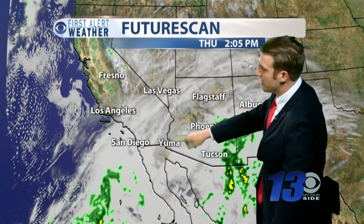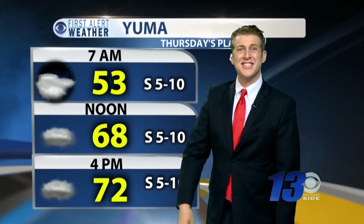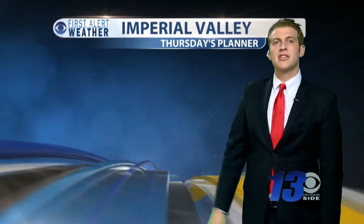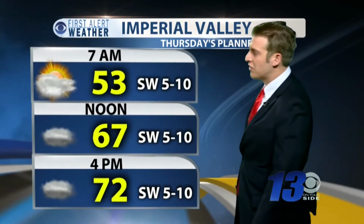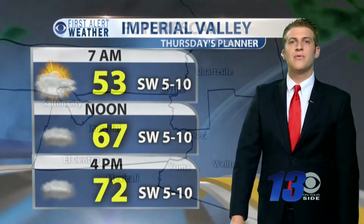Here's what it's going to do over the next 24 hours. It's going to bring us a lot of cloud cover, but you'll notice no rain in our area, not just yet. But we are going to see a little opportunity. So here's the timeline for you tomorrow. 53 as you wake up, 68 at noon, 72 at 4 p.m. We're going to continue to see that south breeze, but it's only going to bring in more moisture and just cloud cover as we start the day with a few peaks of sunshine and 72 when we finish.